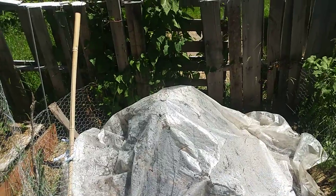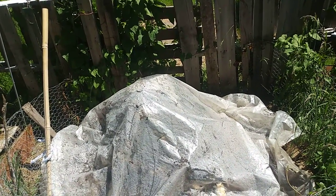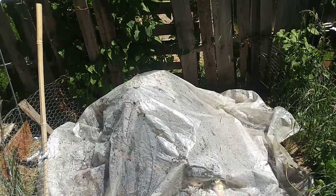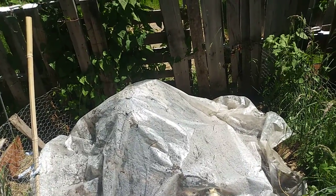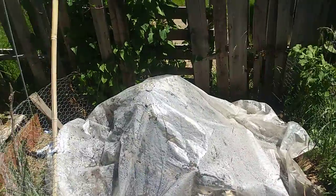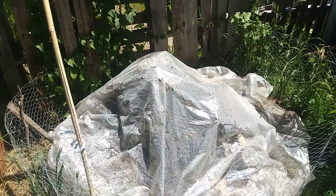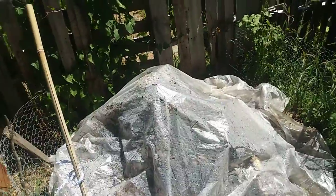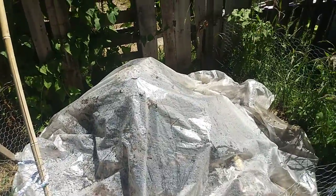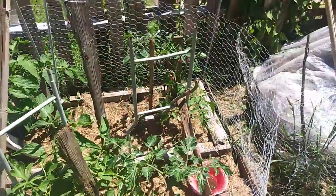So this is our compost pile. We try to keep the plastic on it. That helps it retain heat, but also the condensation. Whatever would be lost to evaporation, a lot of it is kept in the compost pile. As you can see, the condensation on the inside is kept in the compost pile, so it doesn't have to have as much water. I still do give it a good chunk of water.